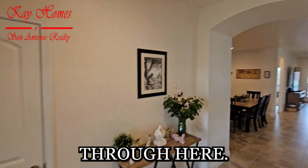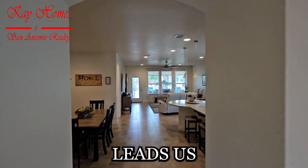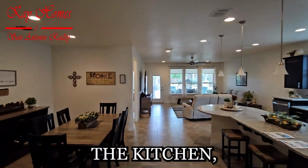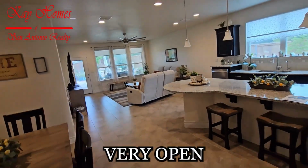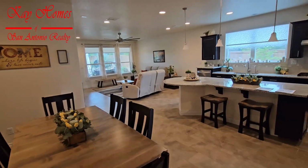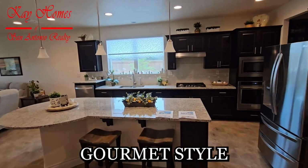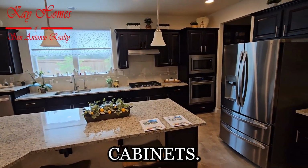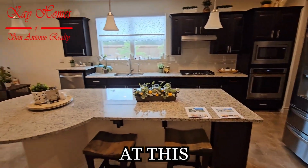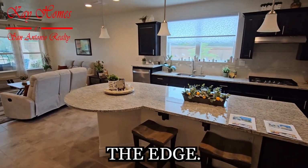Now as we walk through here, I love how this expansive hallway leads us right into the kitchen, into the dining room, and the whole setup, very open floor plan. And one thing I love about it is that look at this kitchen, gourmet-style kitchen, double espresso type of cabinets, and look at this granite type of countertop. I love the circular edge at the edge.